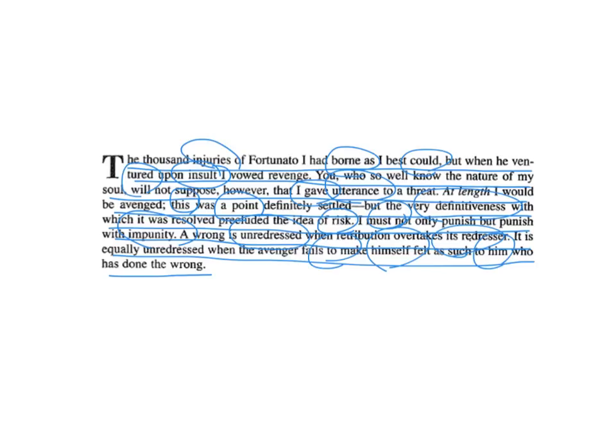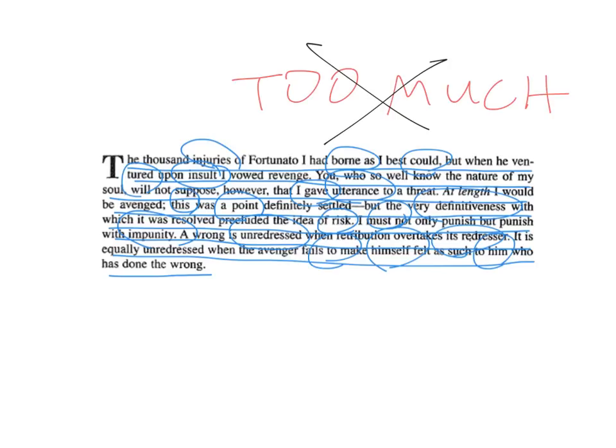Last but certainly not least is that a key to annotation is not to do too much. Highlighting the entire body of a text is no better than highlighting none of it at all. Less is more here, absolutely. Maybe one or two key lines per paragraph, a key word, whatever is actually important.